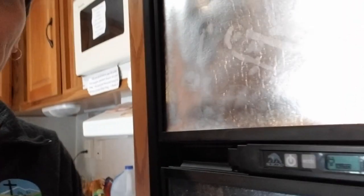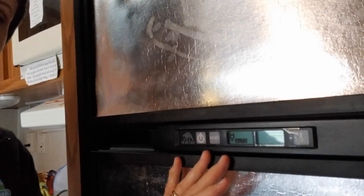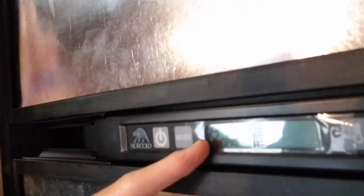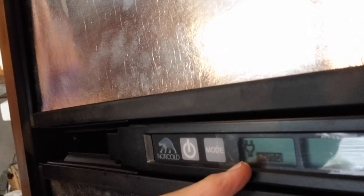Part of the reason that it costs so much is because we have one that runs on electric or propane. So if you see right now, can you see that? It looks like a little plug-in. I don't know if you can see that. There we go. That means we're hooked up right now to electric. Where? We'll tell you later.